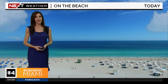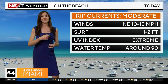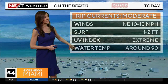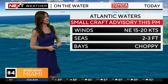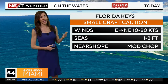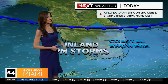Highs will climb to around 90 today, still very hot to end the month of May. And if you're headed to the beach to try and cool down, just be careful, because we already have a moderate risk of rip currents. As we head into the weekend, it will be a dangerous high risk of rip currents as that strong ocean breeze continues, and that will be building with the UV index being extreme. Small craft advisory going into effect this evening for the Atlantic waters. Winds northeast 15 to 20 knots, seas 2 to 3, choppy conditions for you on the bay. So yeah, hazardous beach and boating conditions expected, and small craft caution over the Florida Keys, which will likely become an advisory. So a heads up there.